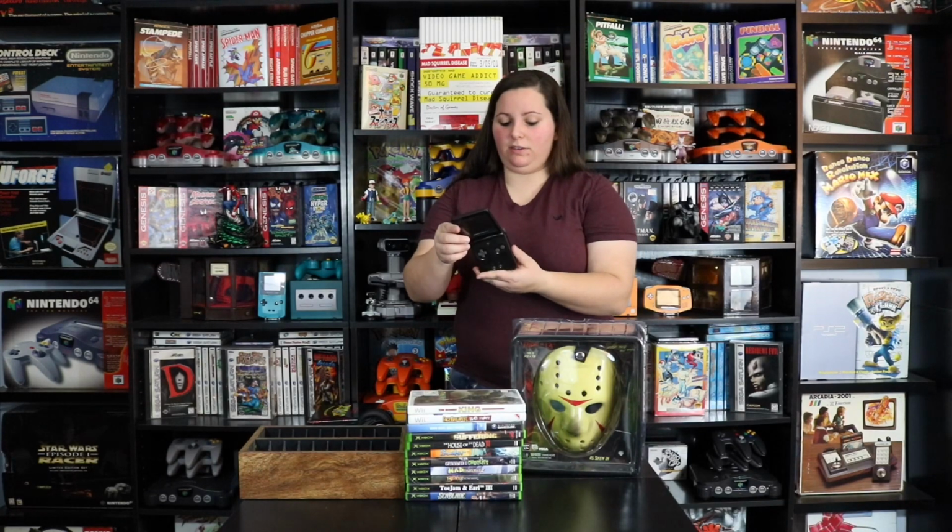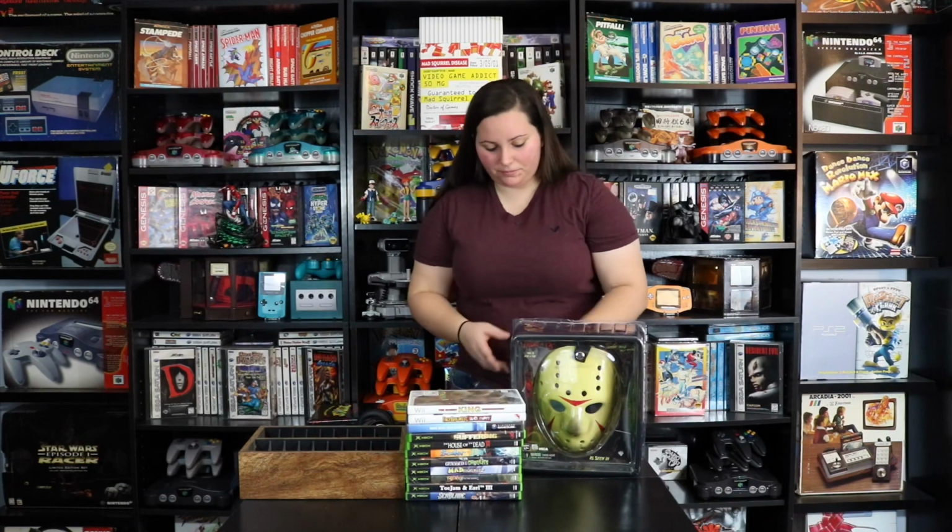And then we have this Nintendo Game Boy Advance SP, and this is a black color version. And then onto this Nintendo DS, we have this red in color. Now I actually didn't have a DS Lite in my collection, so I'm excited to add this one.